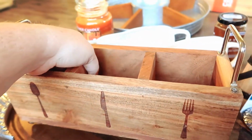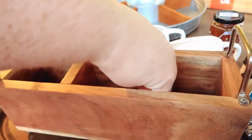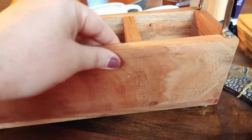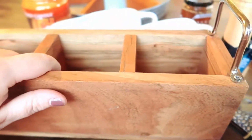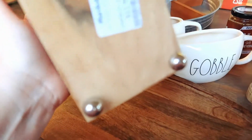we do. And if I don't want to use it for utensils, all I have to do is just turn it around. And on the other side, it's just plain right here. So yeah, I thought that this was really cute, and it'll be nice to have all the silverware organized and everything for everybody. And this was probably the most expensive thing I bought.